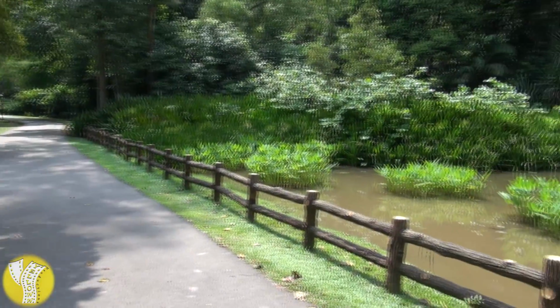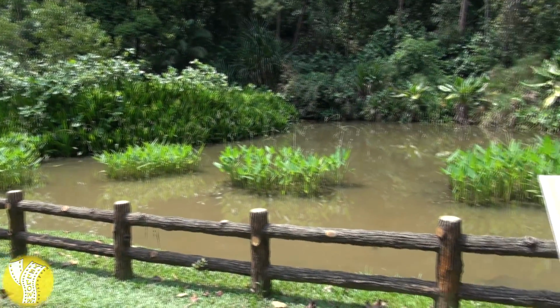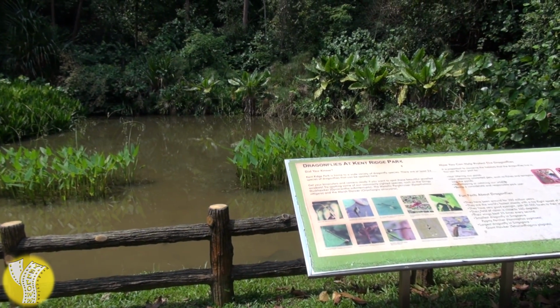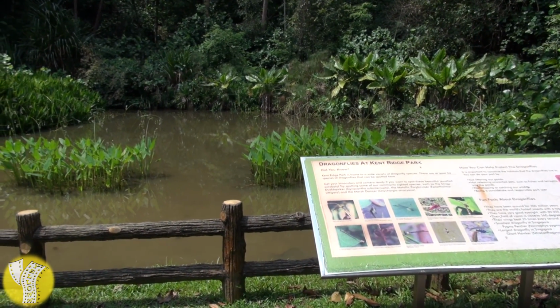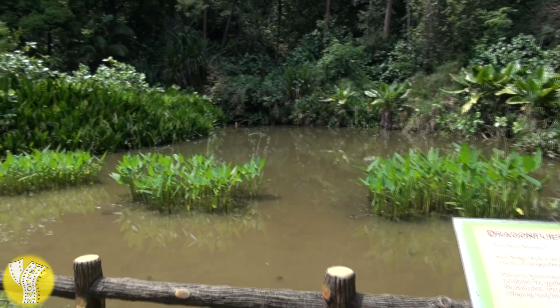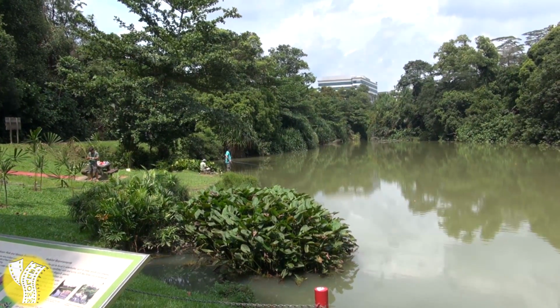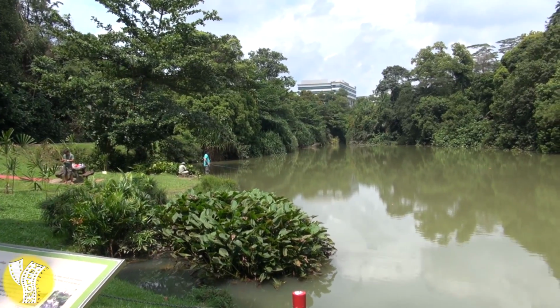You'll know you're on the right track once you pass by the pond. And this pond is special because it has over 24 species of dragonflies. So stop by and admire the interesting dragonflies. Apparently, in addition to dragonflies, there are also fish in the pond.